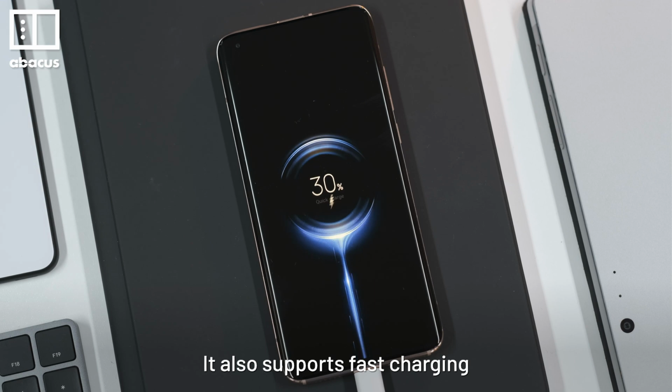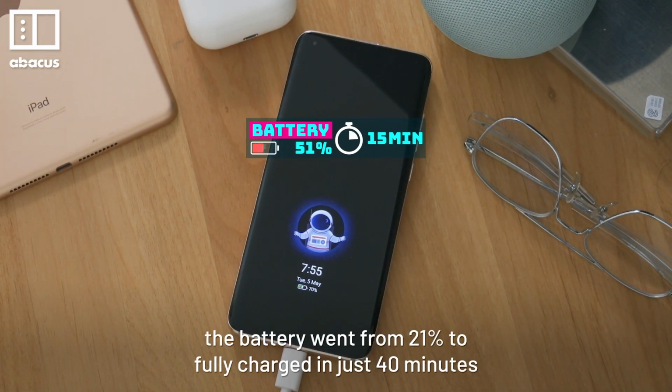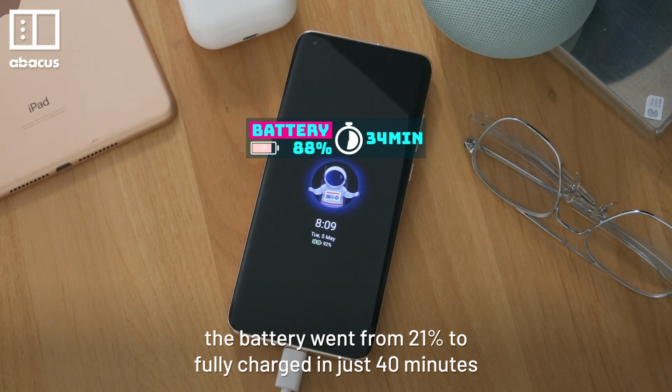It also supports fast charging. With the included charger, the battery went from 21% to fully charged in just 40 minutes.